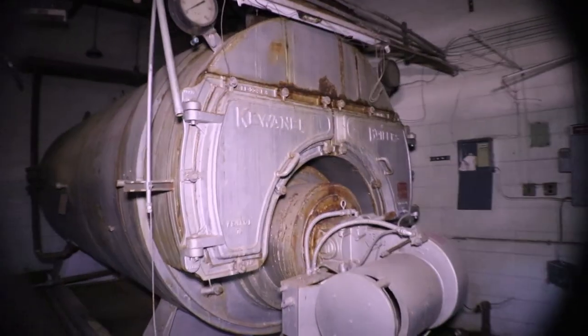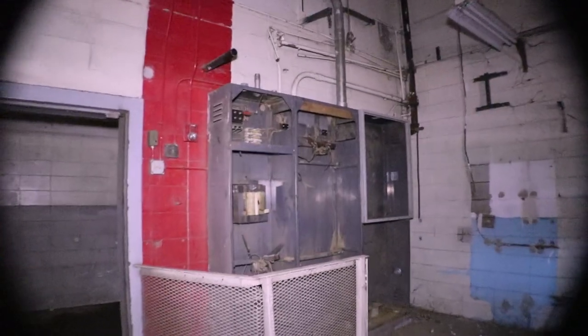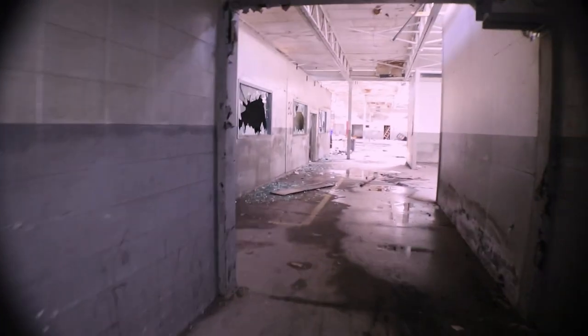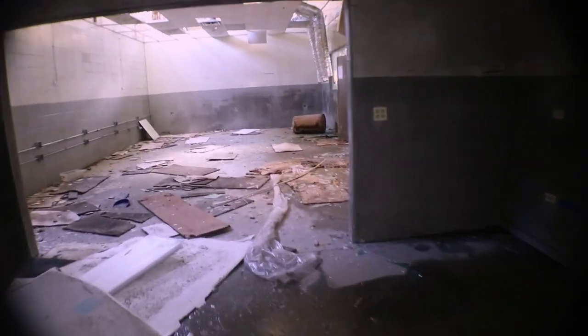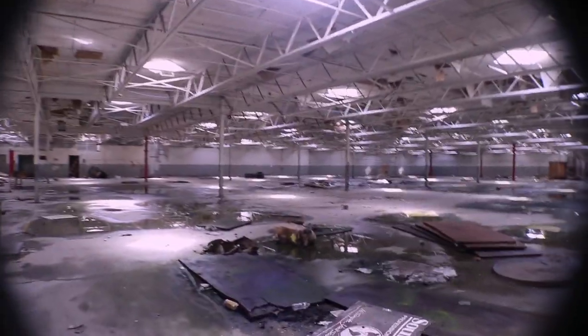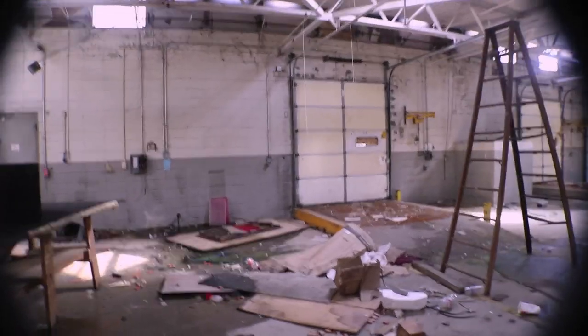Boiler. Big piece of machinery. I think they might have TVs up there or something. This place is absolutely massive. This is a massive spot. This is where they offloaded the guitars and the instruments.